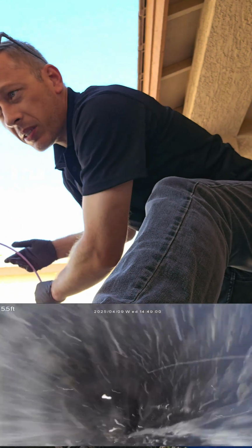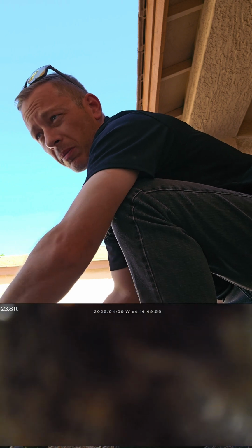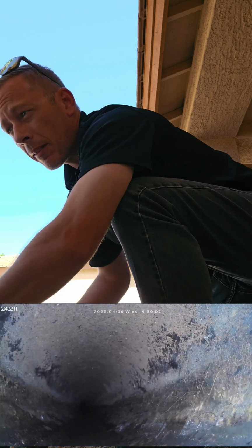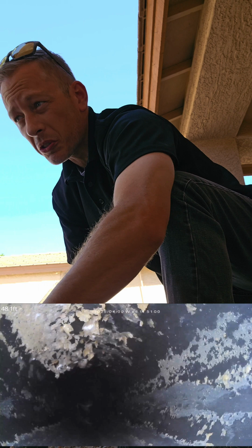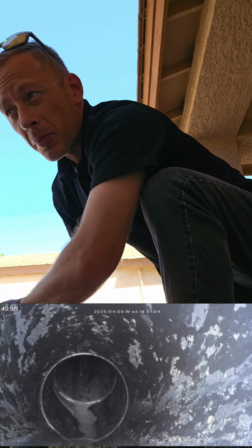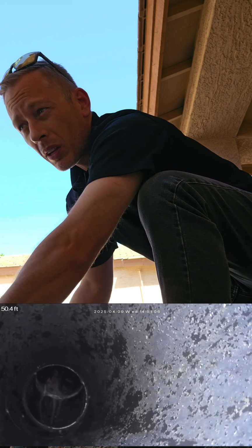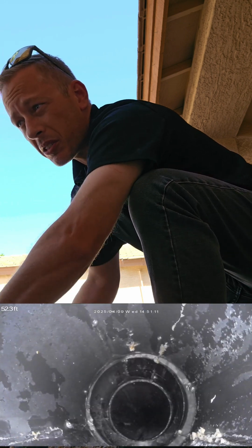But I'm going to push past it. Ooh, we got some gunk built up in that. Right there, let me clean that off. There we go. And just quite a bit of stuff built up on the top of the pipe from years of use. Pretty typical. Reaching the end of the pipe here at 50 feet. So that's going to angle off up into the roof. Another vent stack. Looks like a wet vent.